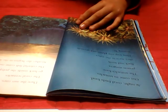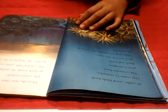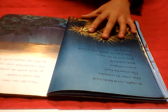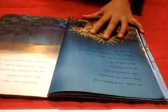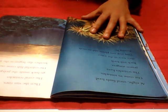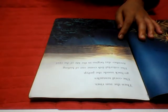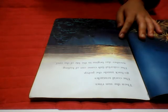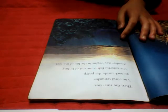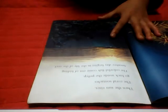At night, coral finds food. Out come the tentacles. The tentacles have poisonous stingers. They wave back and forth in the water. They trap tiny plants and animals floating by. Then the sun rises, and the coral tentacles go back inside the polyp. Colorful fish come out of hiding. Another day begins in the life of the reef.